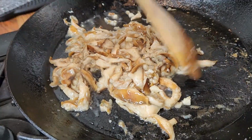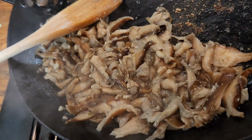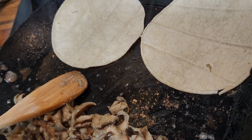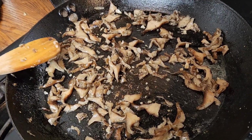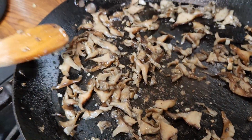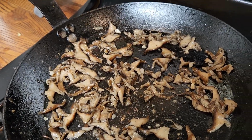Doesn't look like there's quite as many now, huh? They're shrinking up. Okay, they're getting close. And yes, we're gonna put them on tortillas. So there we have it. Armillaria honey mushrooms, honey fungus, cooked up, ready to be served. On the tortilla. Here we go. Okay, here we go. Here's one.